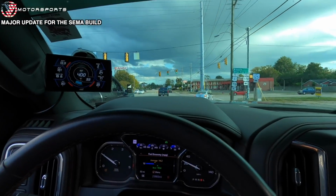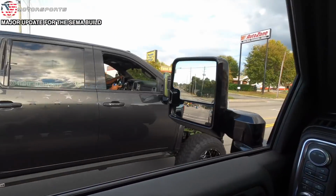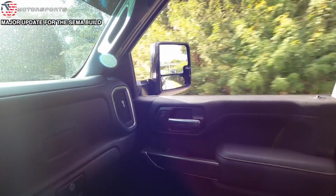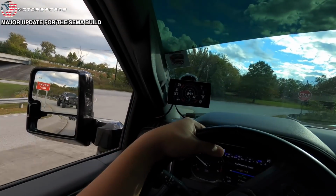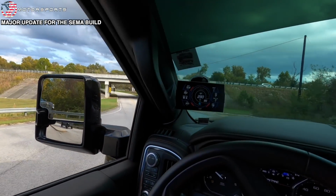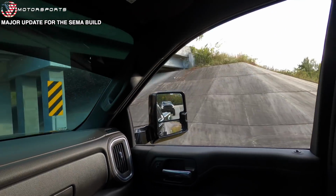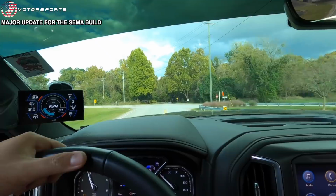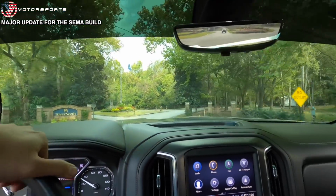I wish I could go, but wait for it. Here's the bridge. I just hate that it ends right there. As soon as you accelerate, you gotta hit the brakes.